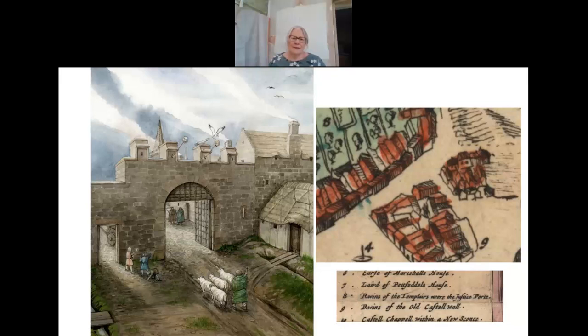Yeah, this is the Justice Port. This is based very heavily, if anybody knows Dundee, on the existing port that's there, which is one of the few left standing that you can actually see in Scotland. And that's at the bottom of the castle gate.